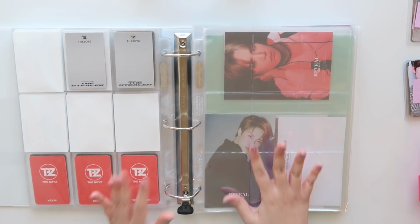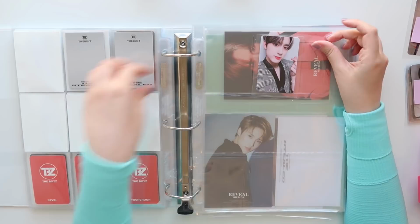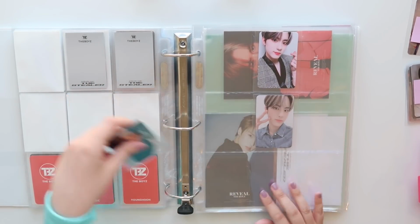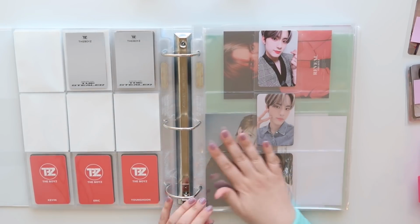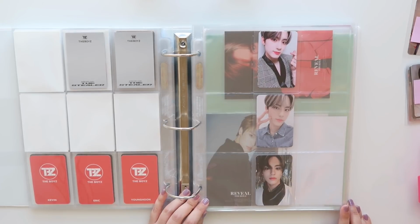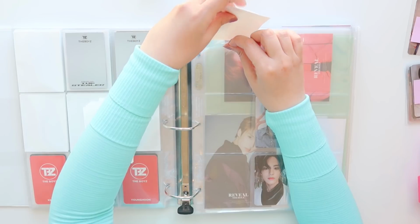And now Makestar is going to be our next one. I don't know if it's just because I have trouble finding Yoongi's or what, but so far I just have Eric's, and I think I have Kevin's on the way. So that's it for Makestar, but I am going to just put in some fillers as usual.